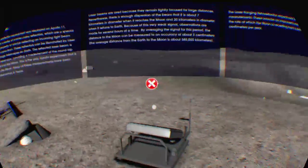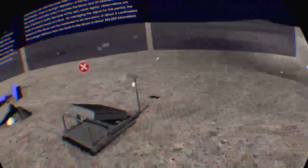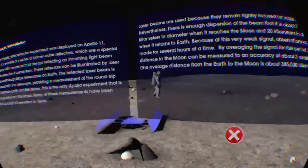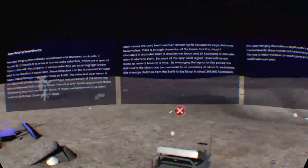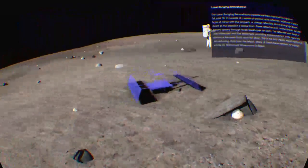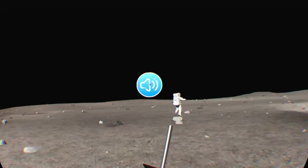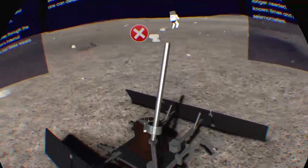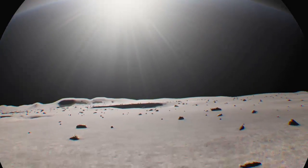The laser ranging retroreflector experiment was deployed on Apollo 11, 14 and 15. It consists of a series of corner cube reflectors, which are a special type of mirror with the property of always reflecting an incoming light beam back in the direction it came from. These reflectors can be illuminated by laser beams aimed through large telescopes on Earth. The reflected laser beam is also observed with the telescope. The passive seismic experiment detected lunar moonquakes and provided information about the internal structure of the moon.